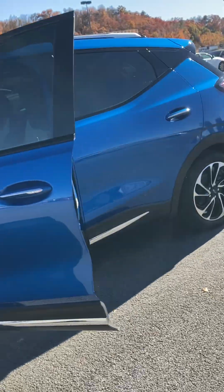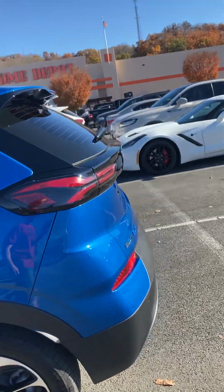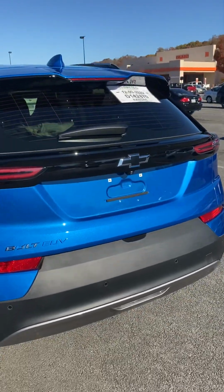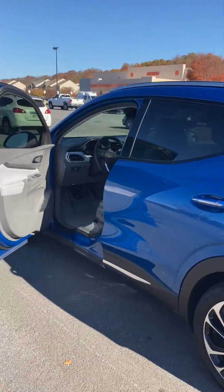I traded my 2017 Volt, which started having a few little problems. The auxiliary heater went out, the battery energy module went out, and the main battery relay went out. So they were all like $2,000 or so to fix. 2 of them are covered by warranty.